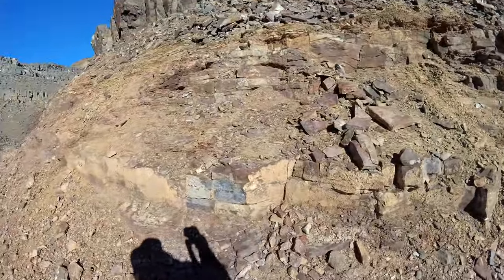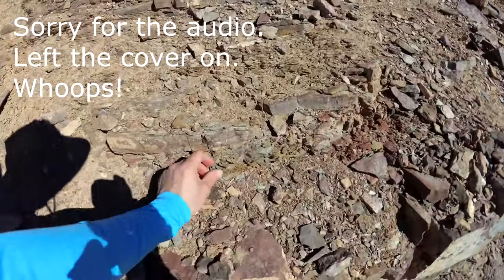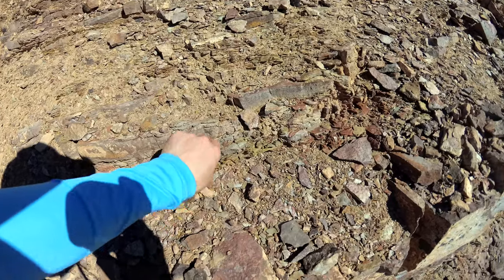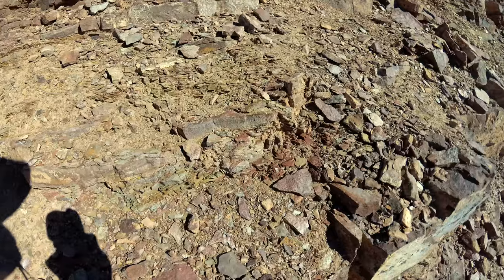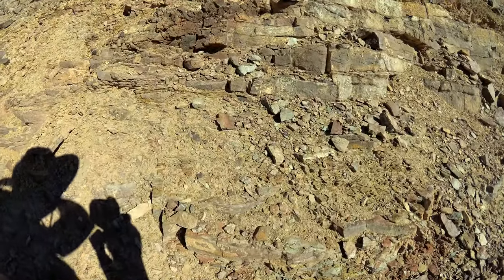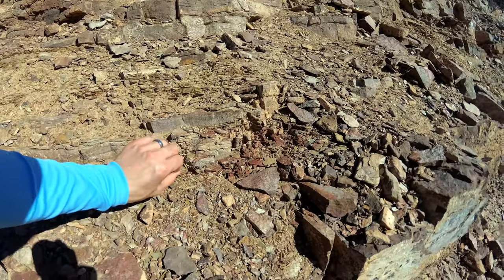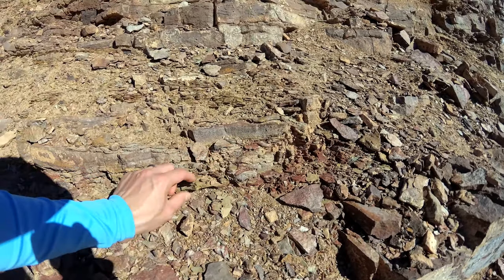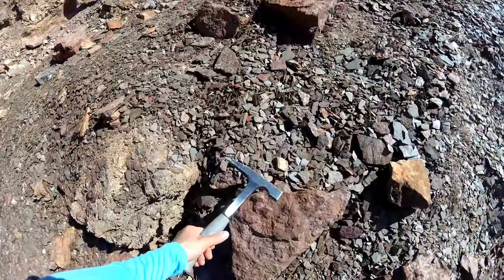So what we're looking for today is going to be these little pieces of shale here, just carefully pulling them apart and seeing if you find trilobites within them. They're not big from what I've seen, the size of your thumb. And I'm not going to bore you with me just pulling through these for hours. But when we find something, let's check in again. All right, let's get started.